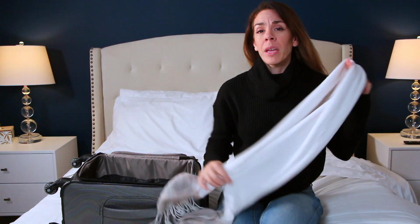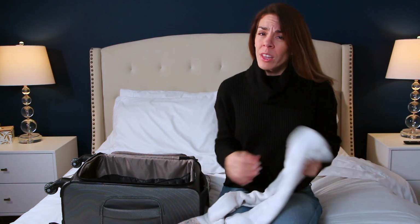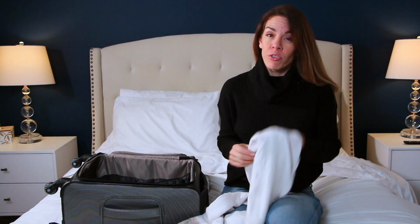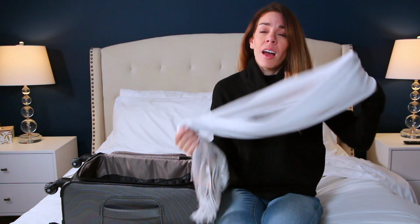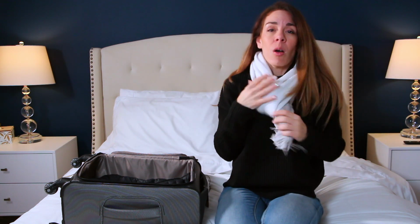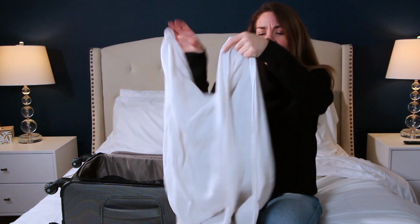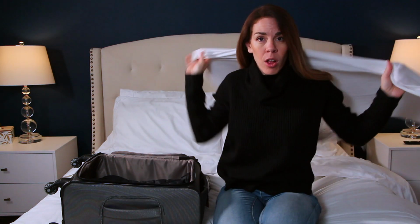The next thing I recommend bringing is a scarf, a hat, and some gloves. For those really chilly days, you're gonna really appreciate having these things with you. And I always travel with a scarf because if I'm cold, I can just throw this around my neck and it just keeps me a lot warmer, especially when you combine it with a good quality jacket like the one I just showed you. And this one is great because it also can be used as a shawl to cover your shoulders.